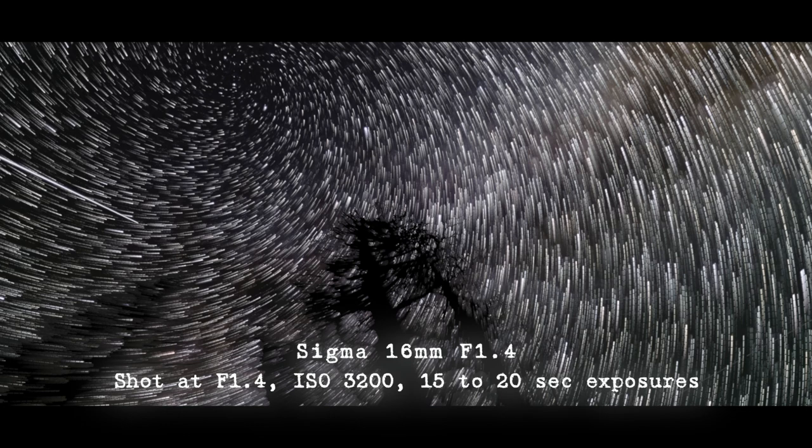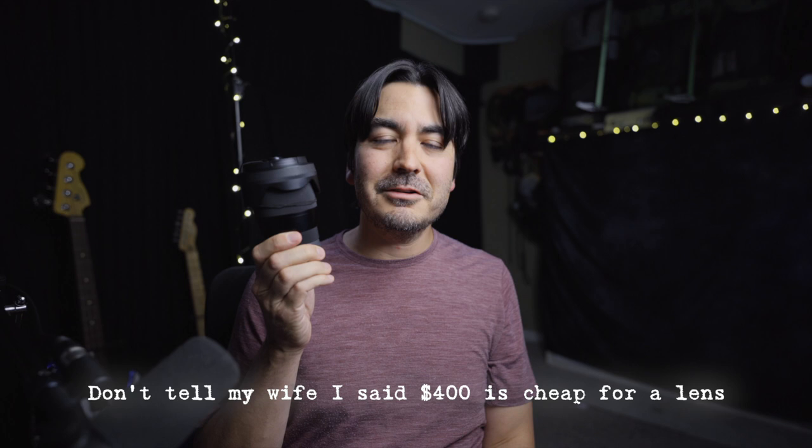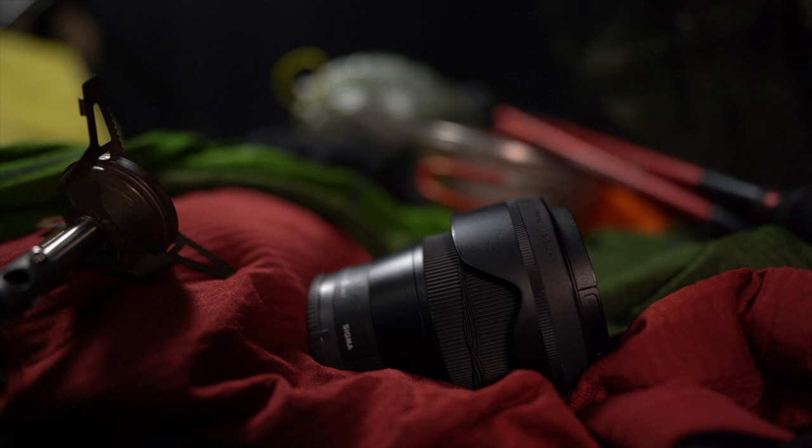And the coolest part is it's really affordable. This is like a $400 lens. And I know $400 isn't chump change. But for a lens, that's a steal. That's a really good deal. So totally recommend it. 16mm 1.4.